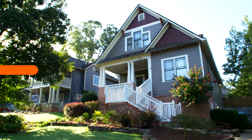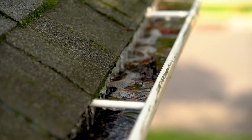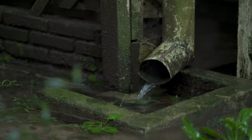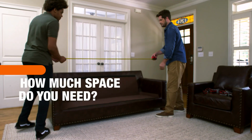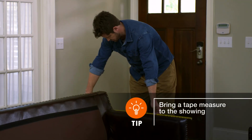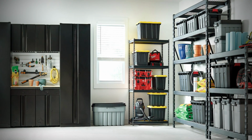Curb appeal is important. Inspect the property for hidden concerns. Drainage issues, pests, and trees vulnerable to storms can be bigger issues down the line. Make sure you know the measurements of your current furniture to make sure it will fit in the space. Make sure there is enough room for storage items, from seasonal decorations to bikes and sports equipment.